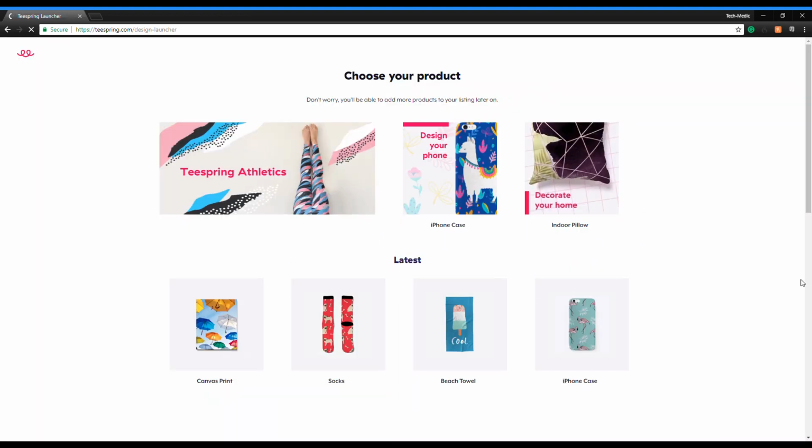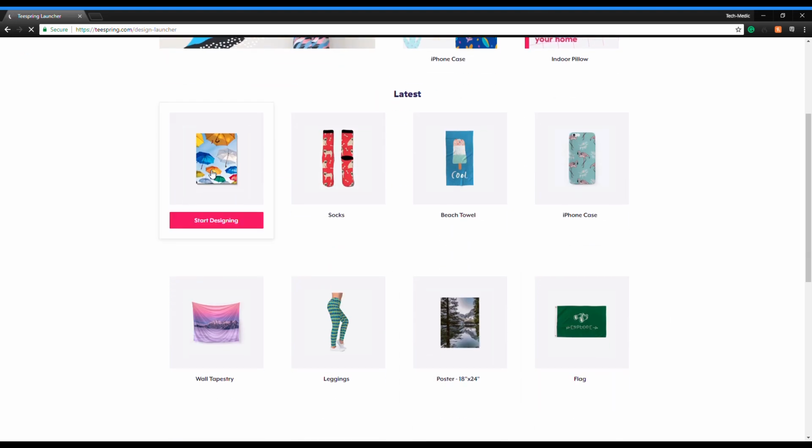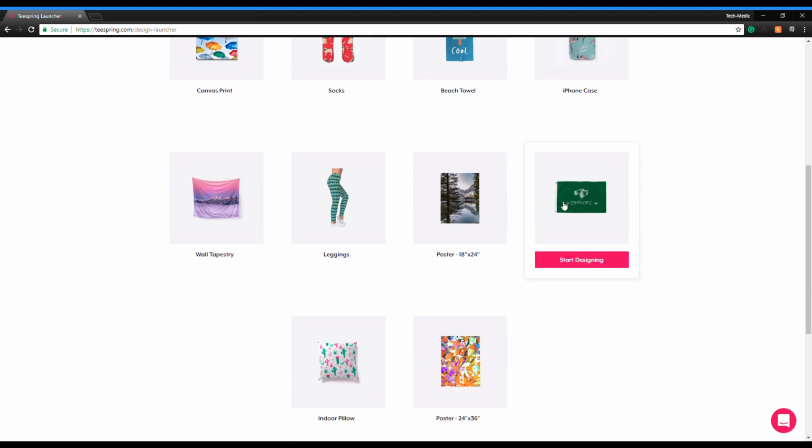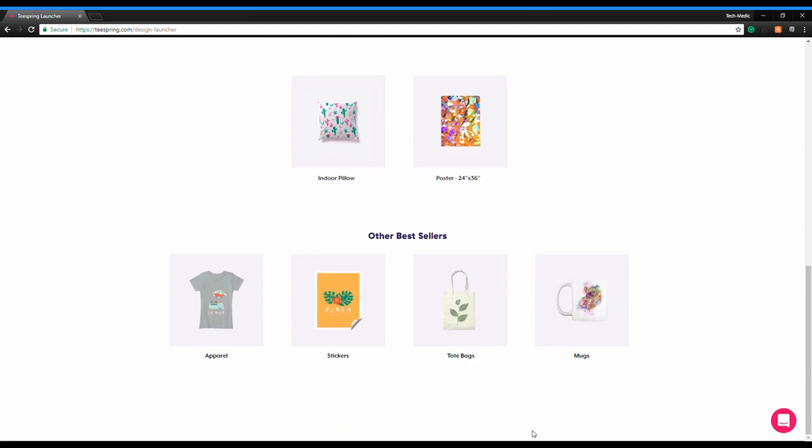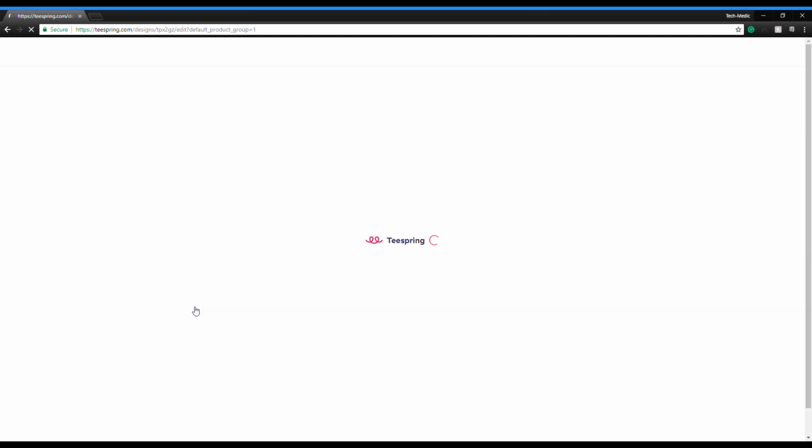And you'll see there's all sorts of different things. You can do athletics, you can do socks, beach towels, canvas print, tapestries. Actually, that's got some potential right there for scenic design. Flags, leggings, tote bags. The tote bags are kind of oddly expensive. I think they run about $20, which you'd buy at the grocery store for $1 or $2, so most people aren't going to go for that. The stickers are a little pricey too. I mostly stick with the apparel, so I'll go here, start designing.